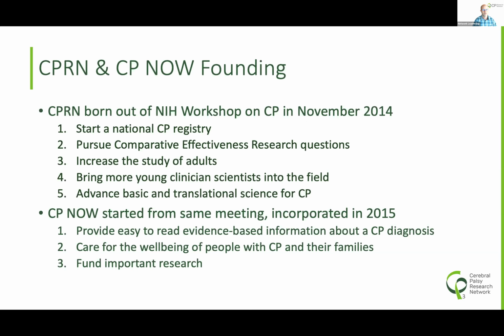And I was tasked with another clinician to move forward a national registry, and then very quickly figured out that that really went hand in hand with increasing the amount of comparative effectiveness research, increasing the study of adults, and creating an environment that would bring young clinician scientists into the field. I hadn't originally set out to do basic and translational science, but with the advent of the work by Dr. Michael Kruer, we've been doing work in genetics for the past several years. So we're really formulated to do all of these things.